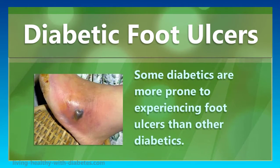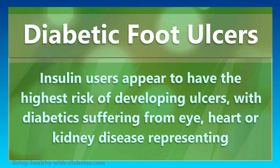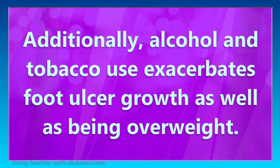Some diabetics are more prone to experiencing foot ulcers than other diabetics. Insulin users appear to have the highest risk of developing ulcers, with diabetics suffering from eye, heart or kidney disease representing the second highest group at risk. Additionally, alcohol and tobacco use exacerbates foot ulcer growth, as well as being overweight.